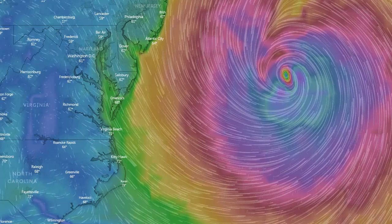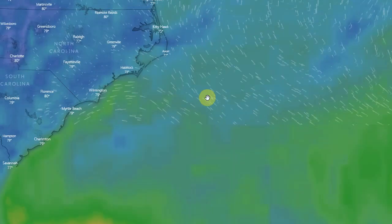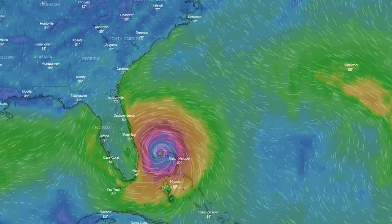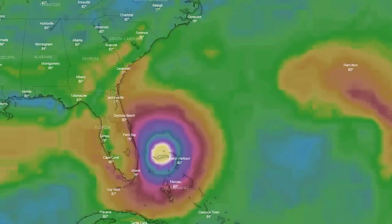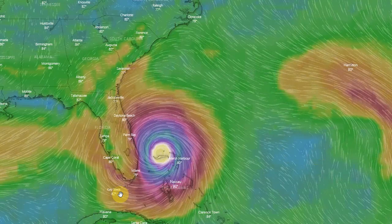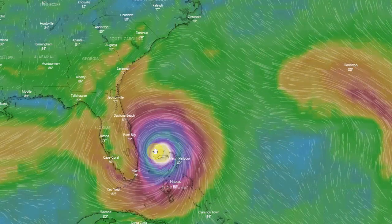Like I said, I don't put anything past this storm. So let's go back, and now we're going to look at the wind gusts to show you. So this area in white, where we're well over 100 here.